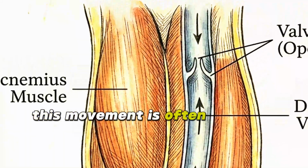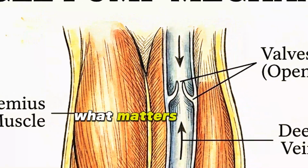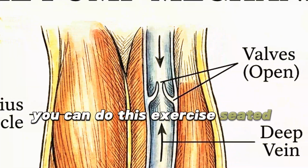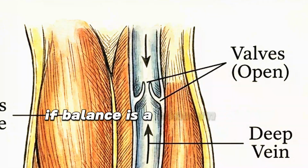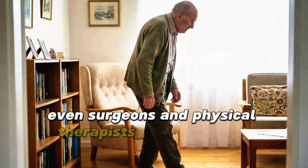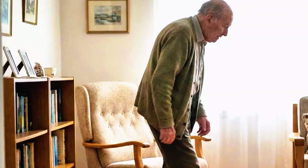This movement is often called a controlled heel raise with ankle pump activation, but don't let the name distract you. What matters is how deliberately you perform it. You can do this exercise seated in a sturdy chair or standing while holding onto a counter or the back of a chair. If balance is a concern, start seated. Even surgeons and physical therapists begin this way with high-risk patients because seated execution still powerfully activates circulation.